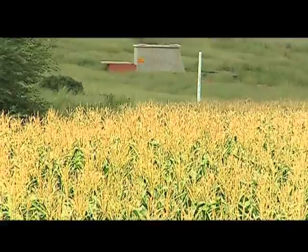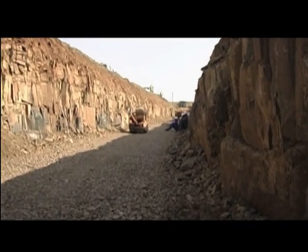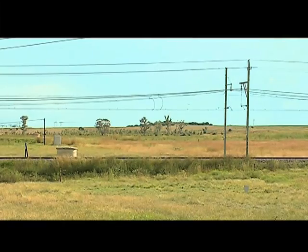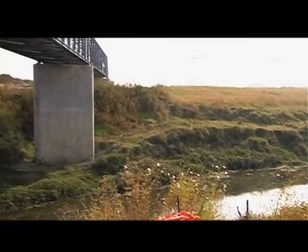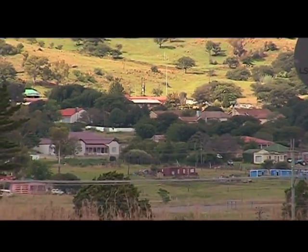The pipeline runs largely through agricultural land and is buried between 1.2 meters and 7 meters deep, depending on the terrain. Pipe jacking was used where the pipeline crosses existing national infrastructure such as roads and railroads. Where the pipeline traverses rivers and streams and in close proximity of settlements or homesteads, special measures were taken to minimize social and environmental impacts.